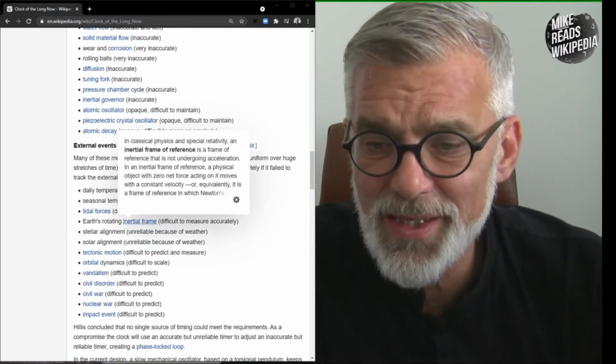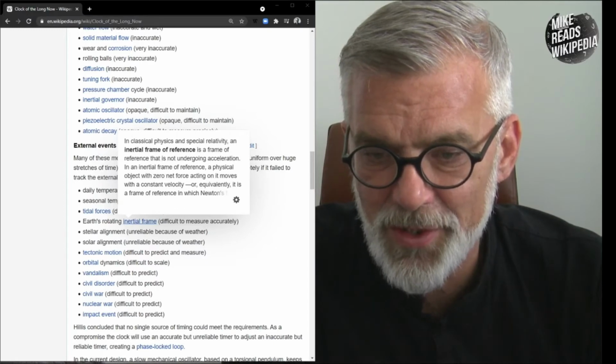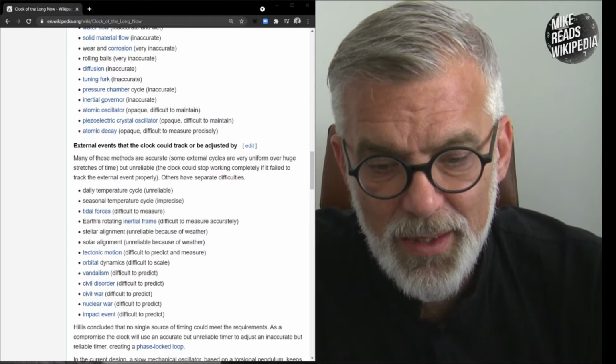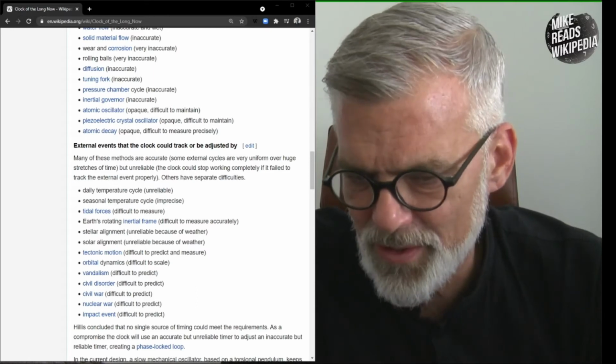But in classical physics and special relativity, an inertial frame of reference is a frame of reference that is not undergoing acceleration. Who knows what that means? Stellar alignment, unreliable because of clouds. Solar alignment, unreliable because of clouds.